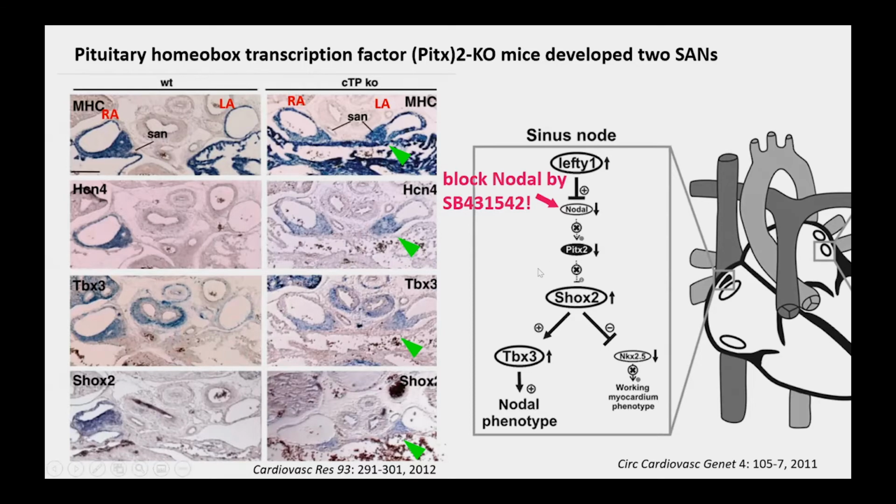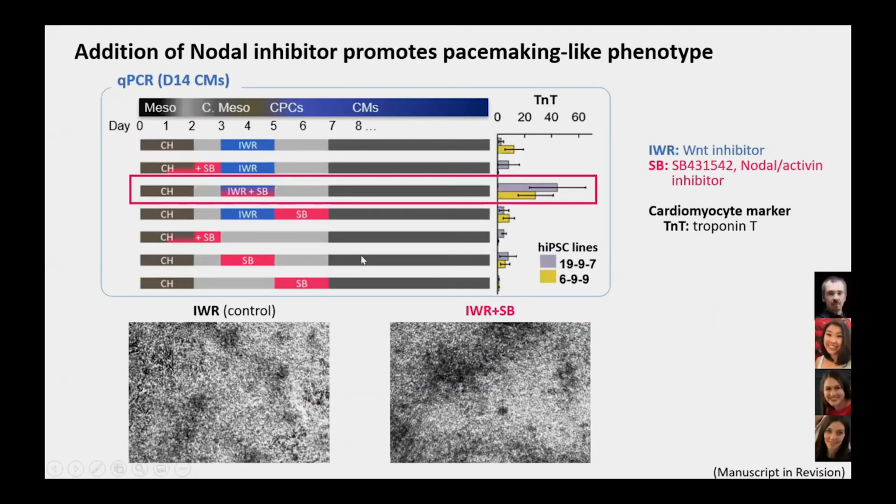So we decided to block something upstream, the Nodal pathway that controls Pitx2 expression, with a small molecule, SB431542. We added this SB small molecule in a stage-by-stage manner to test along the differentiation timeline. We found that when we add it in the cardiac mesoderm stage, from differentiation day 3 to 5, we don't see an adverse effect on the differentiation as assessed by troponin T expression, which is an indirect assessment of differentiation efficiency of cardiomyocytes.